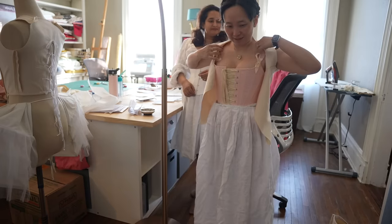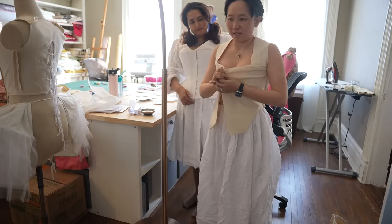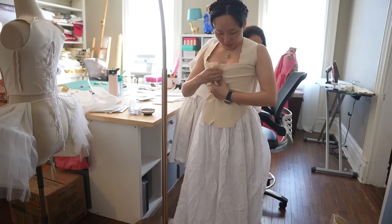Now, originally, dresses in this era were lined with linen. However, I actually don't love linen as a lining because it's very wibbly-wobbly. It tends to stretch a lot and lose a lot of structure, which is a lot of problems that I ran into when I was working on my yellow dress last year. So this time, I said, I'm not gonna use linen. I don't care if I'm not historically accurate. I'm going to use cotton twill that's very stiff.